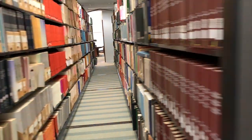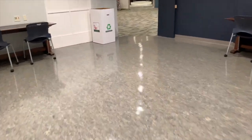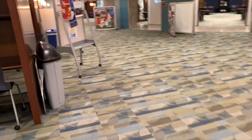The library can also hold up to 1.2 million volumes, giving students plenty of information and research that they can use on projects and assignments, according to UK Libraries. In the basement, there are also more spots for group study, as well as the media depot that students can use to reserve recording rooms and get individual help with online work and computers.